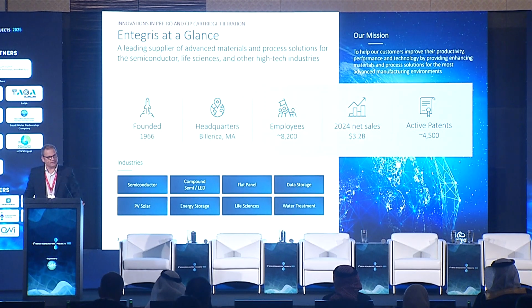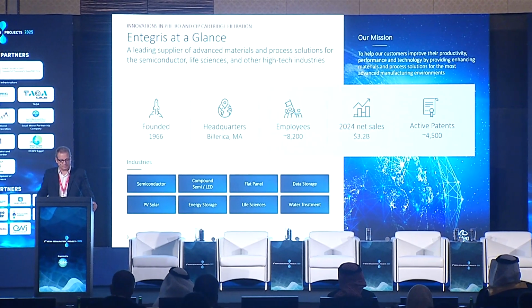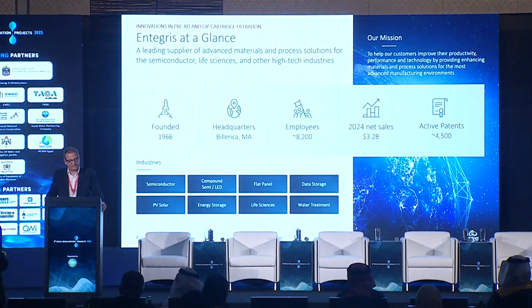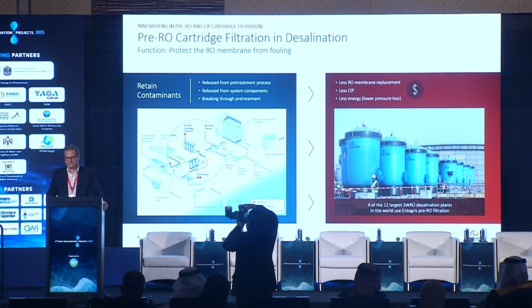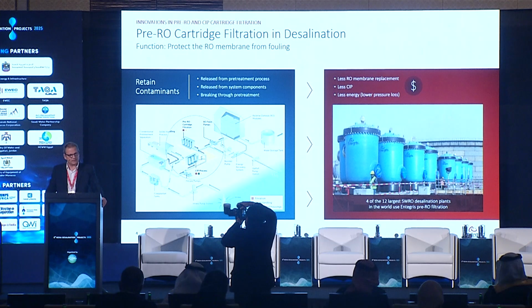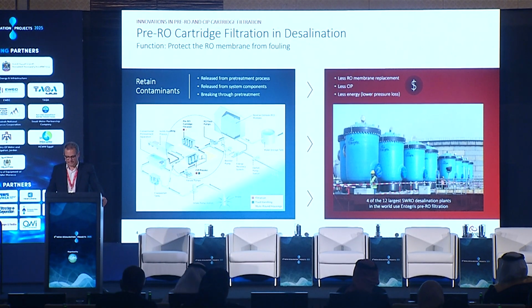Entegris is a supplier of advanced materials to high-tech industries for semiconductor, life science, and other industries, including water treatment. We have more than 60 years of experience developing cartridge filters and filter housings for liquid applications, and bring some new insight to the water treatment industry. Pre-RO cartridge filtration is used in desalination to protect the RO membrane from fouling. Its task is to retain contaminants released from the pretreatment process, from system components, and breaking through the pretreatment. This results in cost saving through less RO membrane replacement, less CIP, and less energy consumption.